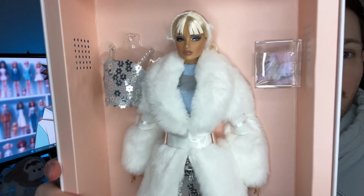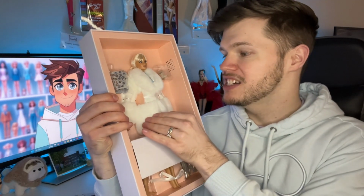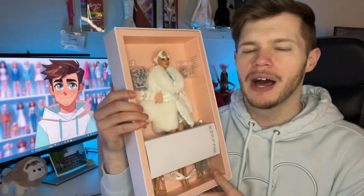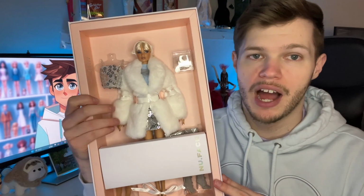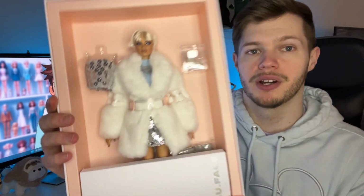So pretty. She is so beautiful. I love her so much, and this is the softest fur I've ever felt on doll clothing. I talked about it with Ayumi, as well as with the Tulabelle from the Stilettos Out convention. They both have fur jackets, and I said the fur was soft, but the Rainbow High jacket furs were actually softer. This is even softer than the Rainbow High jackets. So this is insane. I can't even describe how soft this is in person.